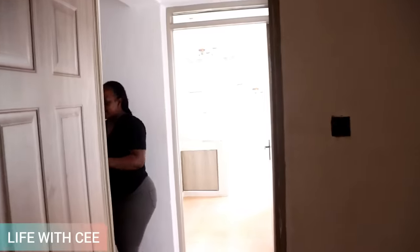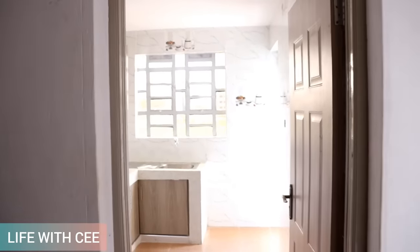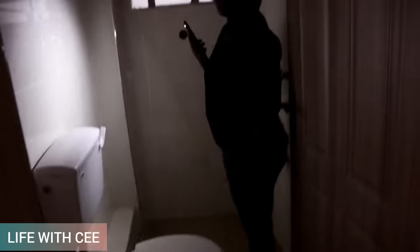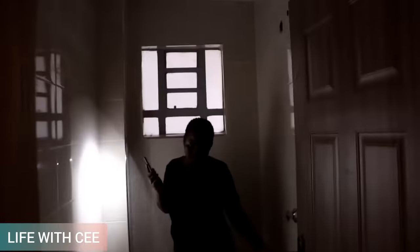So after that, another place you will go is here, where the magic happens, where you bathe. As you can see here, we have the door. It is locked, so I can't access it. So this is the bathroom and the toilet. As you can tell, it's spacious.